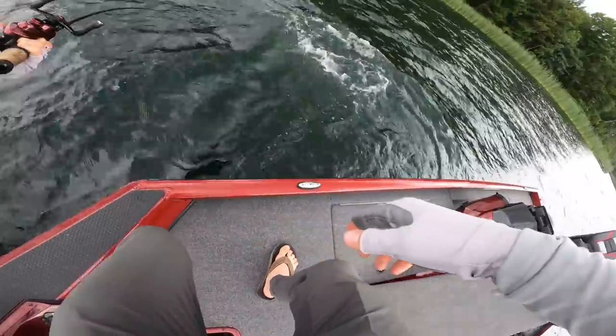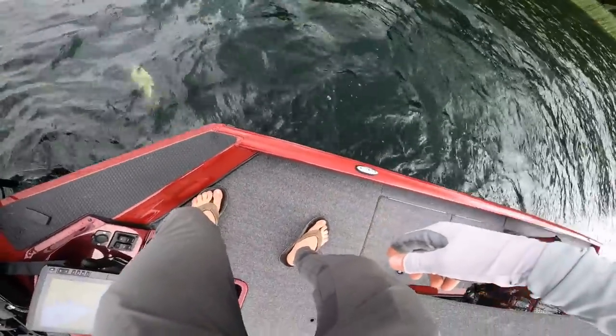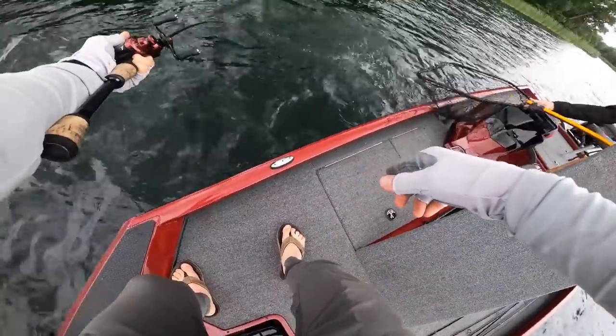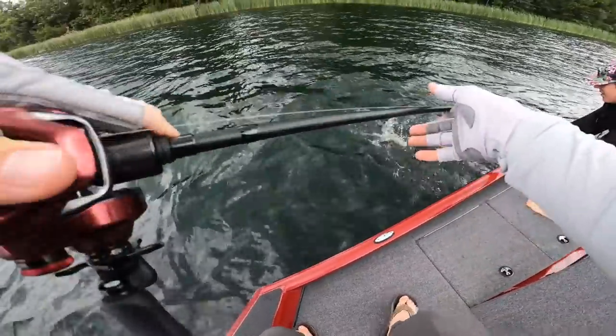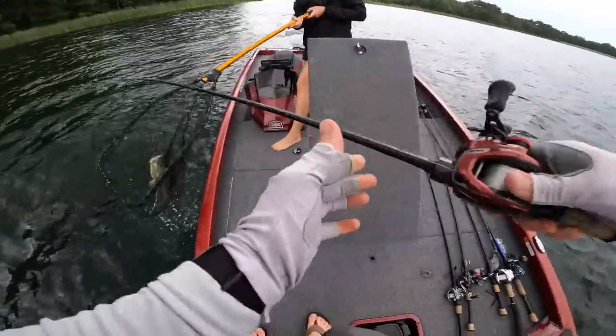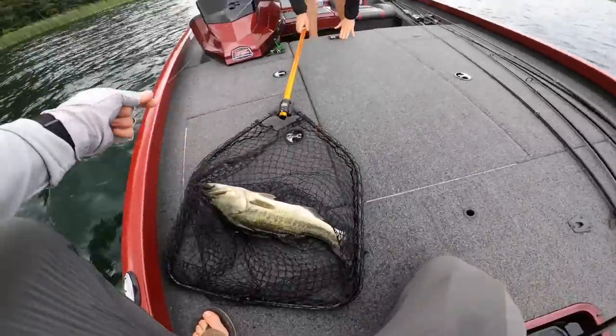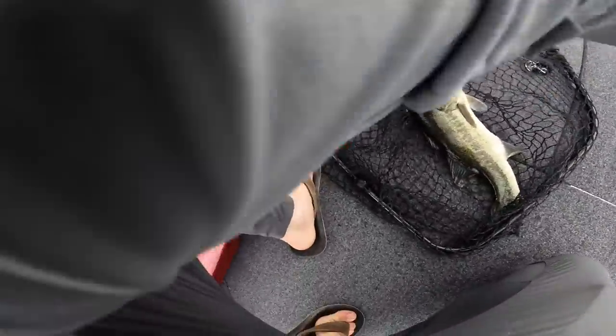Easy. Okay, well then, this is a solid one, guys, but nothing too crazy. It's just like a 3-pounder probably, but let's just get him in the net. Because this is lighter line on this reel specifically, which is another reason why Rob told me to take that drag down.